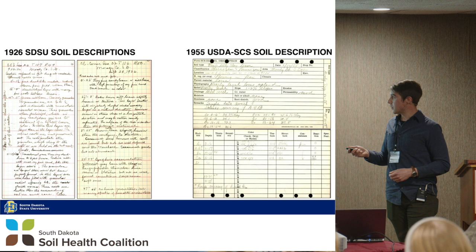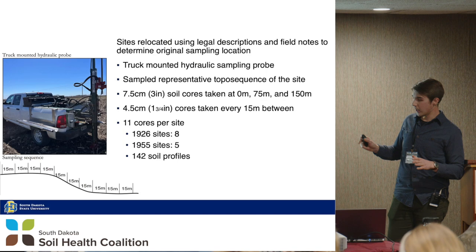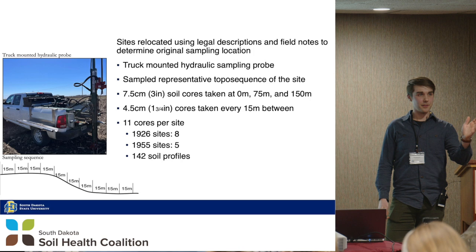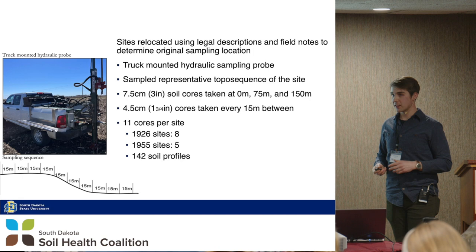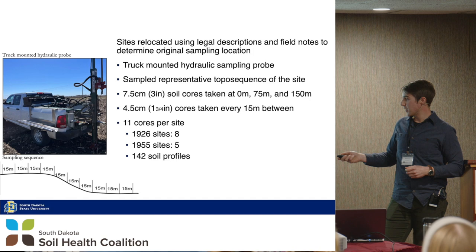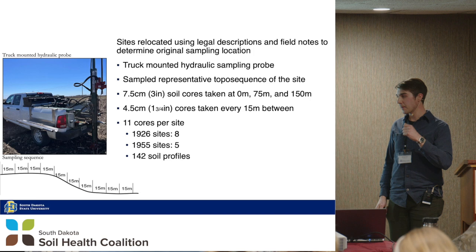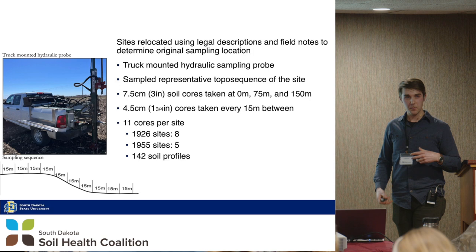So what we did was we read these soil descriptions, interpreted them, and we were able to find the locations. We relocated the sites using the legal descriptions and the field notes: go to this quarter section of this quarter section of this quarter section, X amount of feet from this fence line, X amount of feet from there. So you got pretty close, but we wanted to make sure that we sampled the whole variability of the soils there. So we went out to the original site and sampled on a sequence called a toposequence. We sampled at every point along the hill in a systematic way to get the whole variability of the soils at that site, so we weren't misrepresenting the soils of that field, so to say.